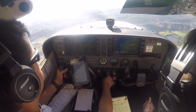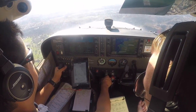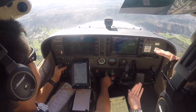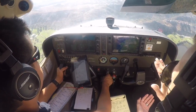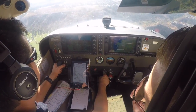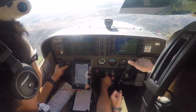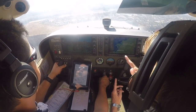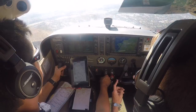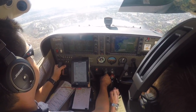Just be smooth with your corrections. As it's coming down, it doesn't have to be centered before you pitch the nose down again. Just anticipate it so you don't overshoot too much. Because right now you're kind of going back and forth, chasing it. So just hold the pitch right here. Try to maintain like 400, 300 feet per minute. It doesn't have to be zero. Just slower than 500. 500 feet to go.